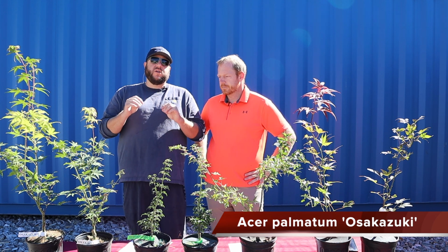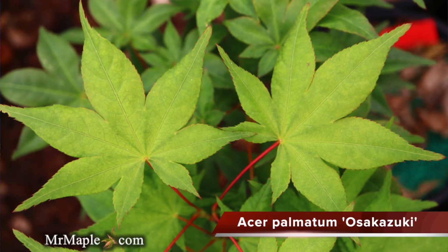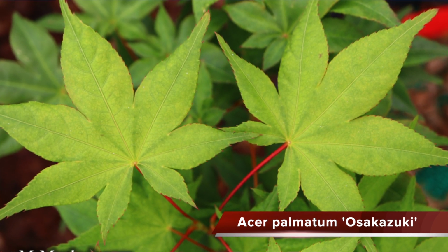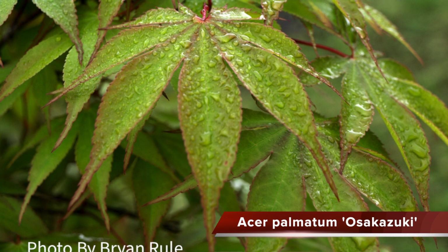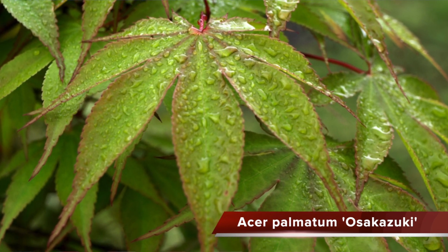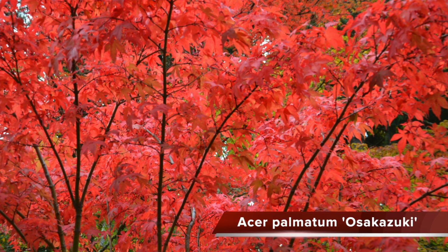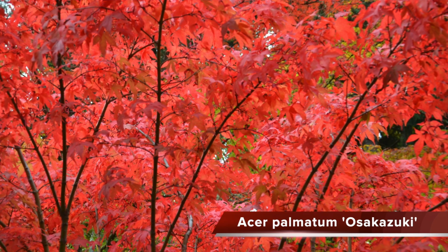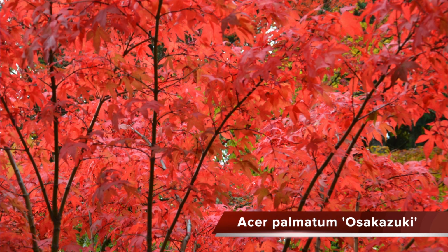Very interesting plant. Osakazuki is highly sought after for that fall color. Now this tree leafs out a lush green in the spring, a bright Kelly green, even chartreuse green, fading to a darker green, more of that Kelly green, midsummer. But the fall color is really where this one shines. It is so popular for being one of the most bright, intense, fiery reds of any Japanese maple in the fall months. And that's why Osakazuki is so heavily sought after.